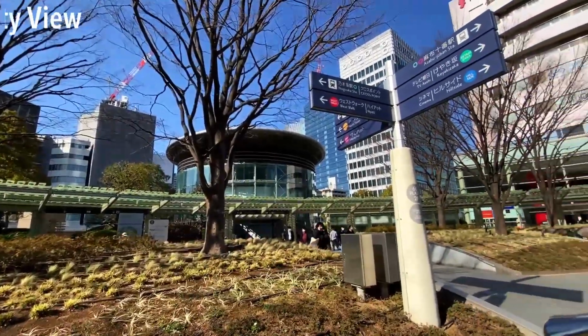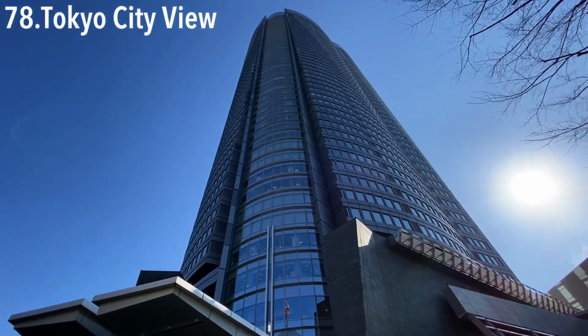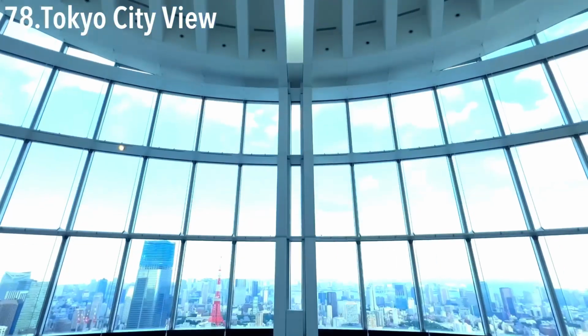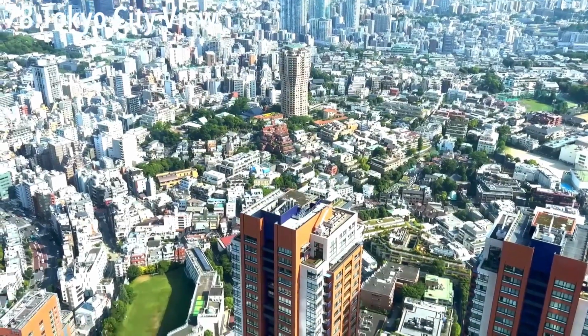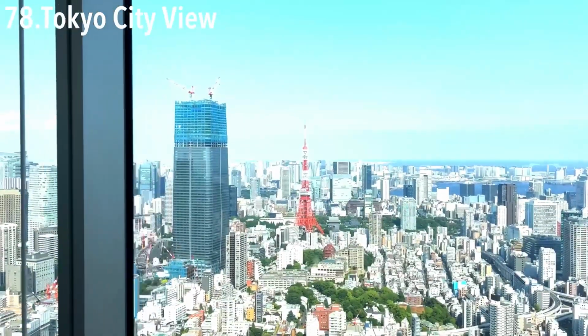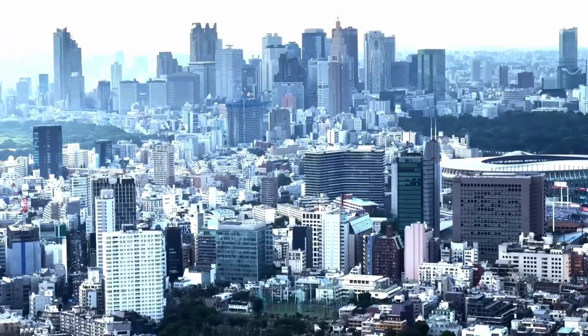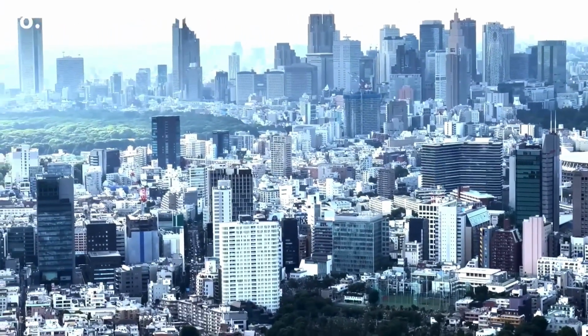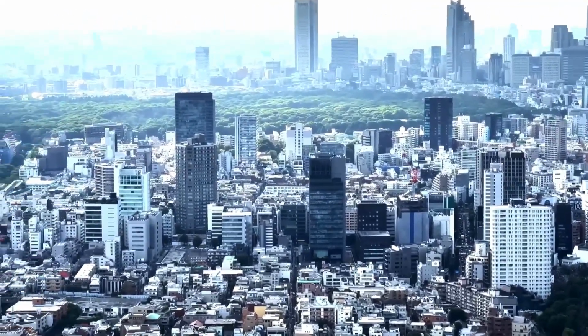Tokyo City View. There are many observation decks in Tokyo, but this is my favorite. At a height of 280 meters on the 52nd floor, you can enjoy the most beautiful view of Tokyo, including Tokyo Skytree, Tokyo Tower, Odaiba area, and Tokyo Metropolitan Government Building.